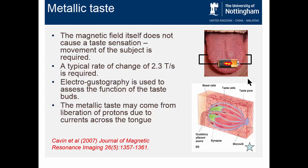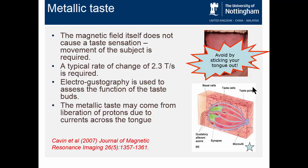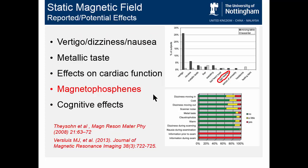It's the taste you get if you are inclined to put a battery across your tongue, you'll get this sort of slight metallic taste. You can avoid it going into the magnet by sticking your tongue out, but probably explain what you're doing before trying that.